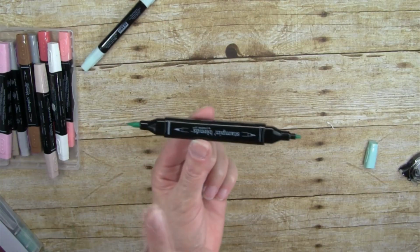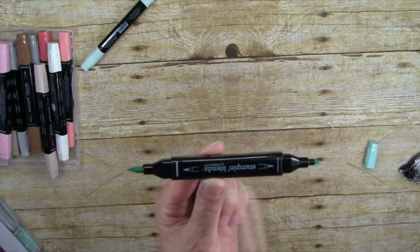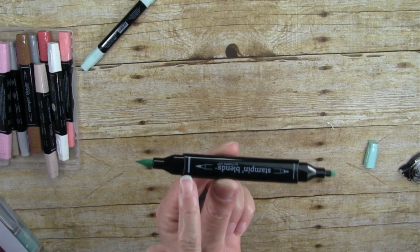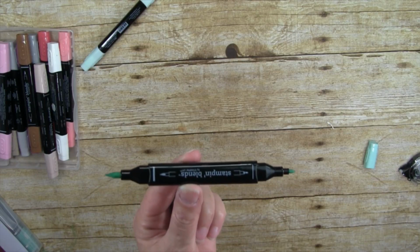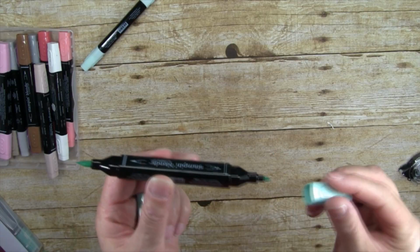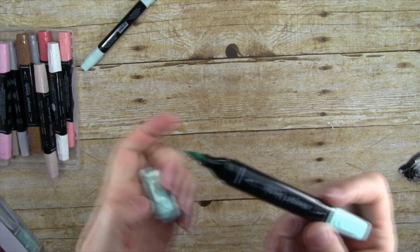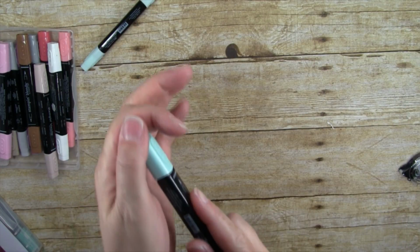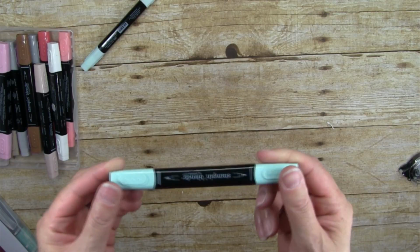So you have the brush and the nib, and you can see these lines on either side. There's a thin line and a darker, thicker line. The thicker line is the brush end. The thin line is the nib end, so you know which end you're working with before you take the caps off. These are alcohol-based markers, so the caps need to fit on nice and tight, and you will hear them snap. You want to make sure they snap when you close them so they stay juicy.